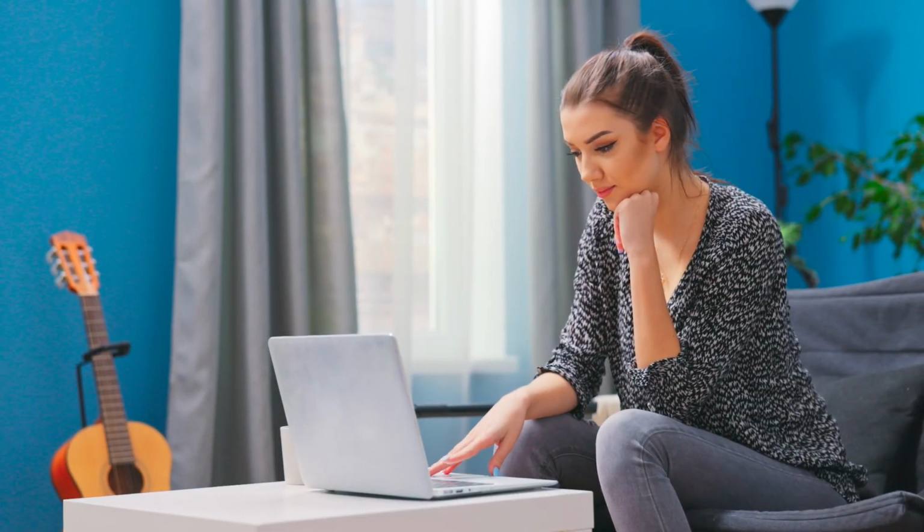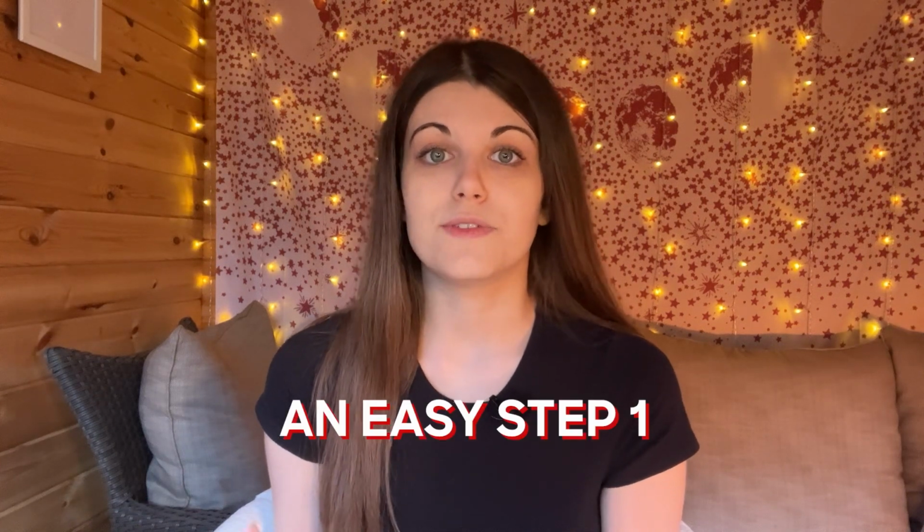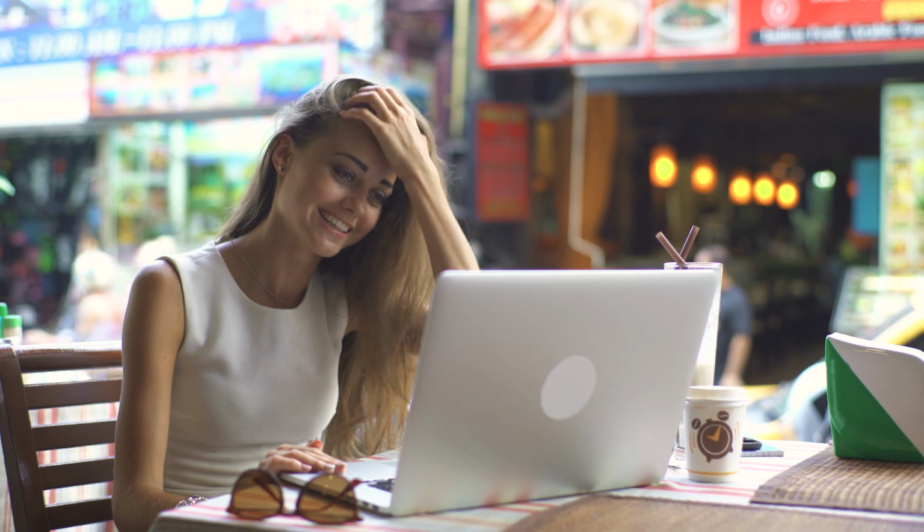What we want to do is create a really low level step one where it feels like a really easy decision for them to do. It's not them making a commitment, it's not them filling in their credit card details, but it's really simple, it's really easy for them to do, and it lets us know that they're potentially interested so we can start having that conversation with them. What this could look like is, for example, having an application form for your offer, having something where they can put in their email address to get a video talking them through the offer, or just booking a call with you.